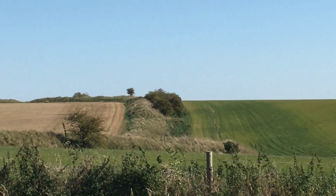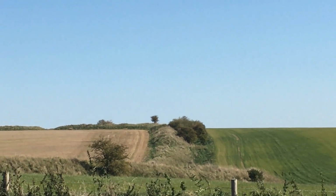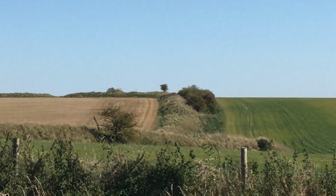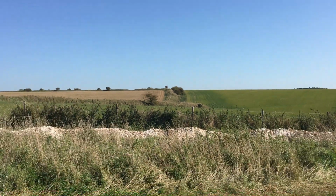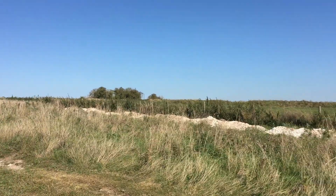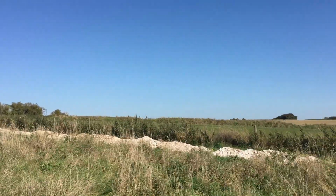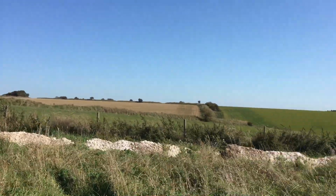There is the rampart, or the outer rampart of Castlebury Camp, which is where we are now. It's described as a late Iron Age to early Romano-British hill fort, and not thought to be of a defensive purpose. But yeah, it's interesting nonetheless.